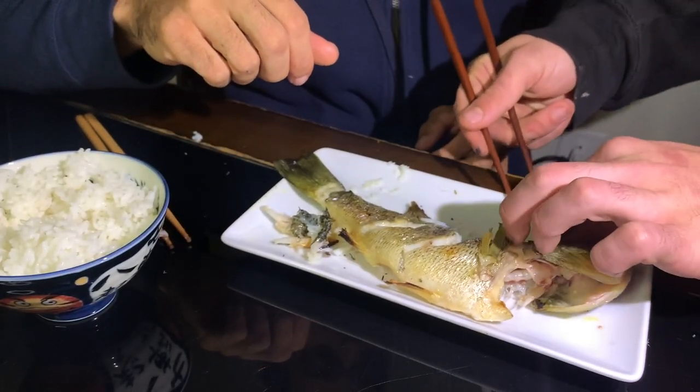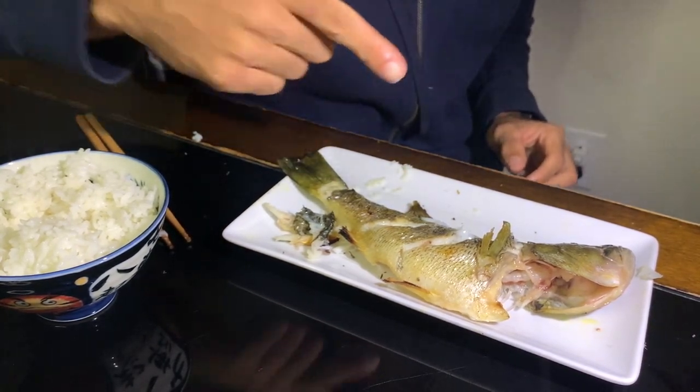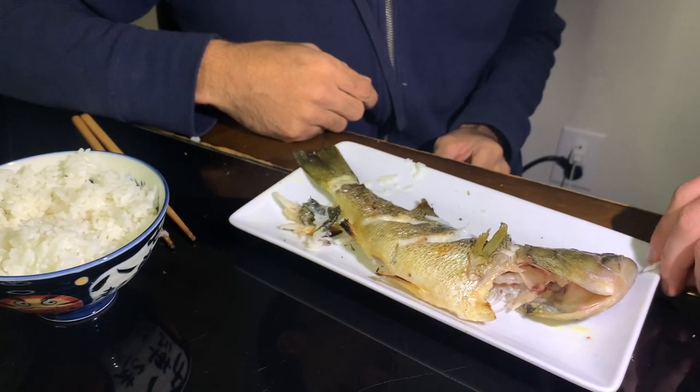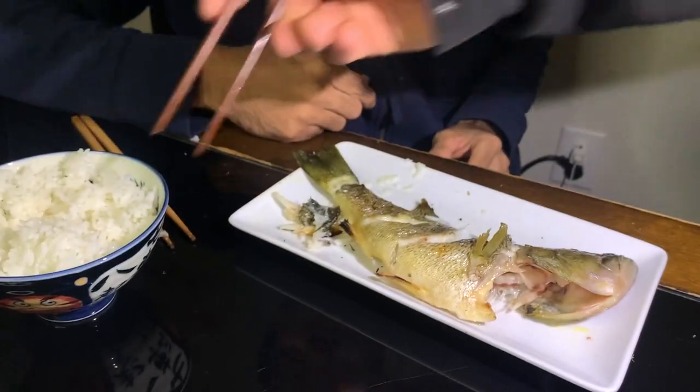That largemouth bass. Comparison, this is wild caught. The other one we had was farm raised. This is caught in a lake. So I was thinking it might be kind of like stinky flavor, but not really, right? It's like, yeah, just straight white meat. Like it could be high quality, like an expensive type fish. Yes, it's very good too.